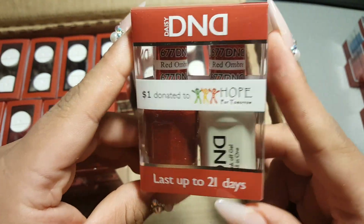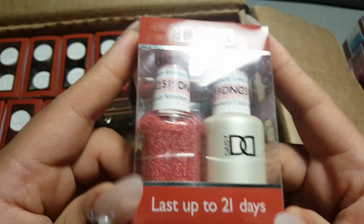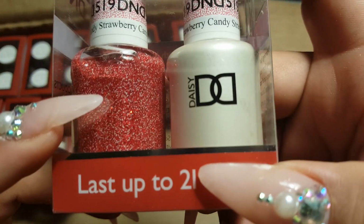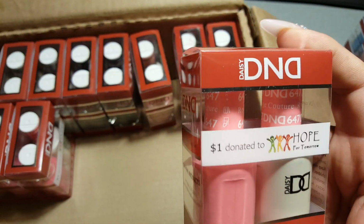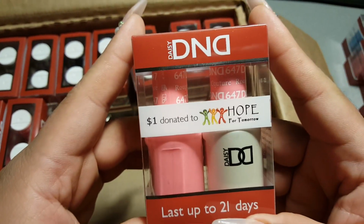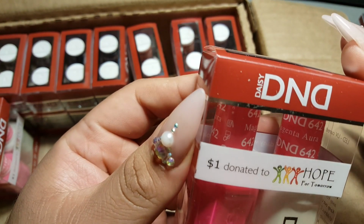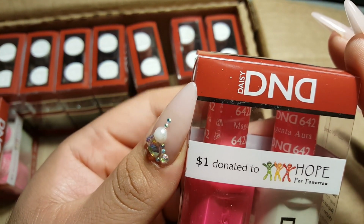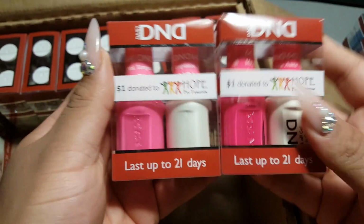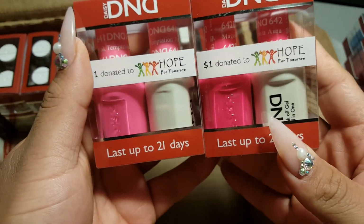677 Red Ombre. Strawberry Candy, 519. I really want to do something with this one. This one's really cute. Rogue Couture, 647. 642 Magenta Aura, 641 Pink Temptation. These look almost exactly the same. Okay, well they're not. This one's way darker.